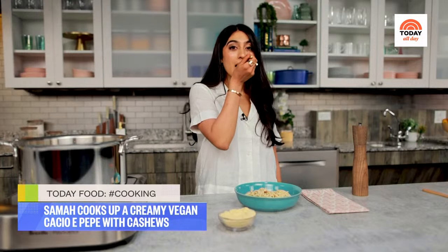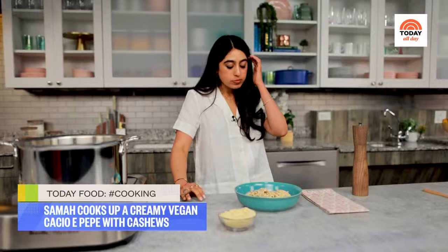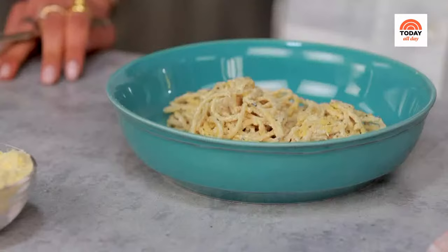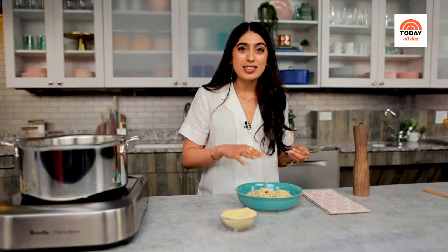Mmm. It is so creamy. Like, I want you to know, this is so creamy. It's cheesy. You've got layers of flavor, right? You've got the buttery cashews creating this really creamy sauce. The black pepper makes it peppery, woody. It's got the sharp bite. And then that salty cashew parm, which I'm just gonna add more of for fun, really ties everything together. You really won't believe there's no dairy in this, I promise.